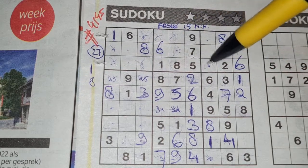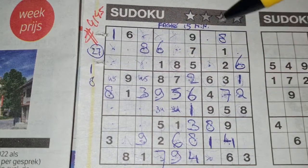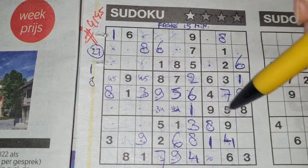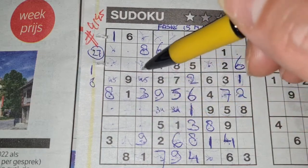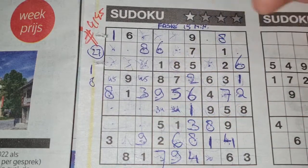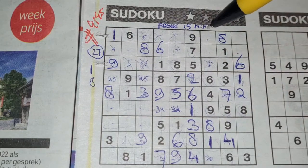3 missing numbers in this row. One of the missing numbers in the third row is the number 9. We see here 9 in this column, so no 9 in this box. Here 9, no 9 in that box. Here 9 in this column, so no 9 in that box. So one box left for the 9 should be there.